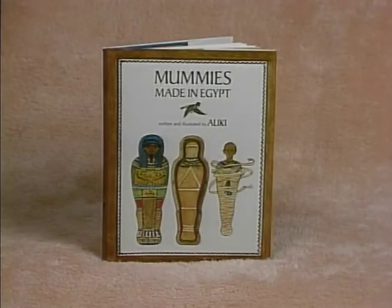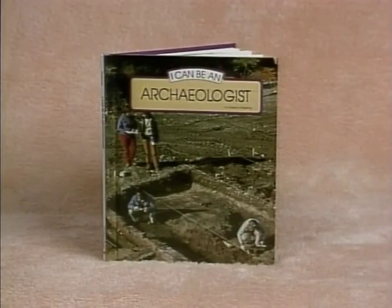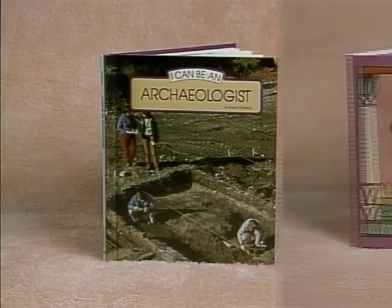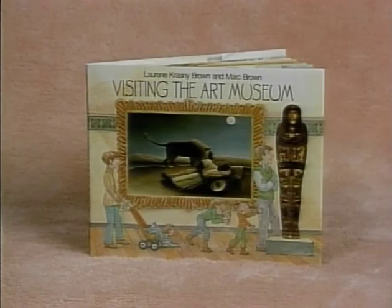Today's Reading Rainbow books are Mummies Made in Egypt by Aliki, published by Thomas Y. Kroll. I Can Be an Archaeologist by Robert B. Pickering from the I Can Be series, published by Children's Press. Bill and Pete Go Down the Nile by Tommy DePaola, published by G.P. Putnam's Sons. Visiting the Art Museum by Loreen Krasny Brown and Mark Brown, published by E.P. Dutton.